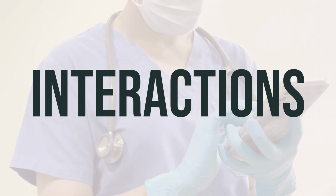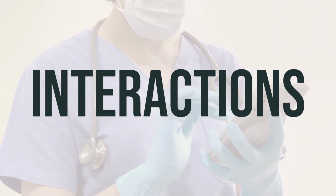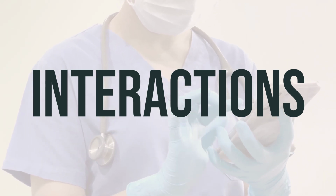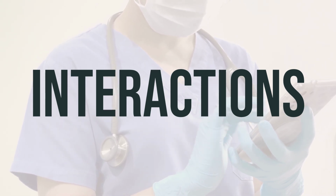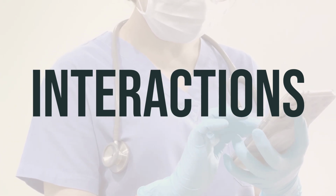It's important to be aware of potential interactions with other medications. Make sure to keep a list of all the products you use and share it with your doctor and pharmacist. Do not start, stop, or change the dosage of any medicines without your doctor's approval. One product that may interact with this drug is orlistat.